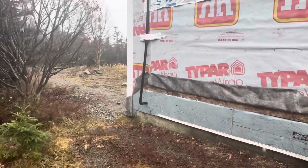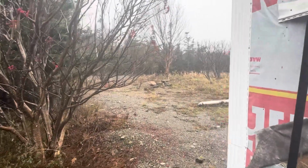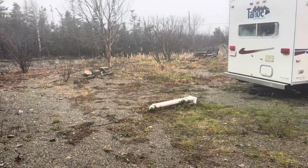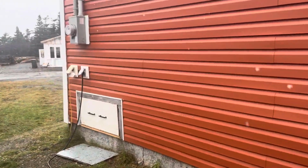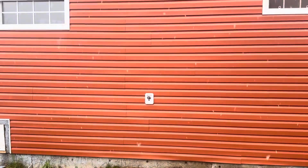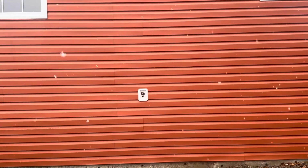We've accomplished quite a lot over the past little while, and we are very, very excited to have the entire church now completed with vinyl siding. I'm coming around the western end of the old church. This is where we started when Devin came home from working up north. We started back here, and that was back in July, August month.